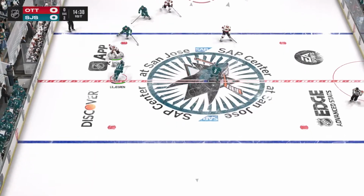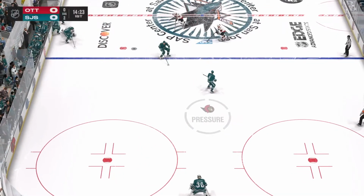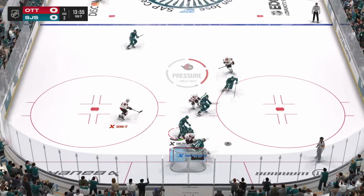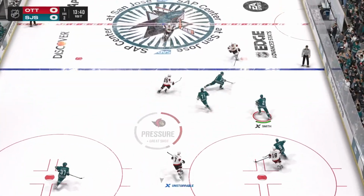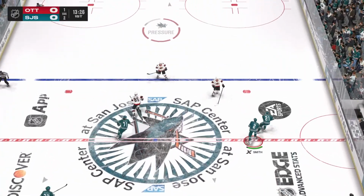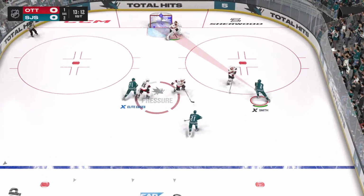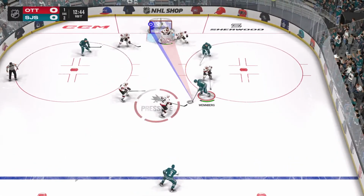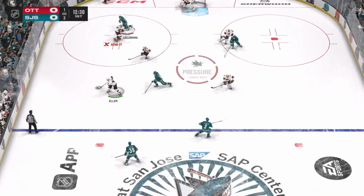I don't think we talk often enough about the skill of balance on your edges. I mean, he is able to manipulate because he is so strong. He's able to hold on to the puck even though the defenders are right on him. A little crashing and banging forces the turnover. Lets it go from the slot. Stones him in front.